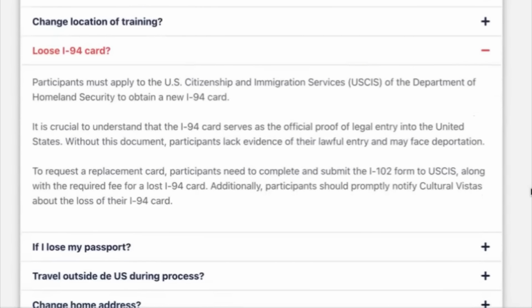It is crucial to understand that the I-94 card serves as the official proof of legal entry in the U.S. Without this document, participants lack evidence of their lawful entry and may face deportation. To request a replacement card, participants need to complete and submit the I-102 form to USCIS, along with the required fees for a lost I-94 card. Additionally, participants should promptly notify Cultural Vista about the loss of their I-94 card.